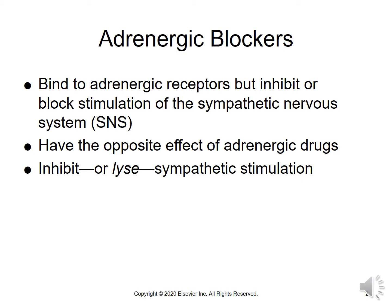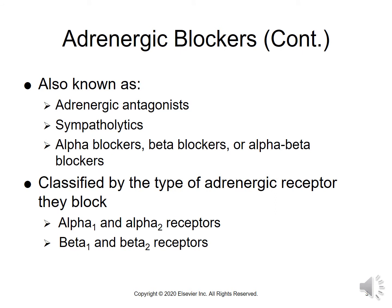So they have the opposite effect of adrenergic drugs. They inhibit or lyse sympathetic stimulation. And that's why sometimes we call them sympatholytics. Okay, and this is what we just talked about.